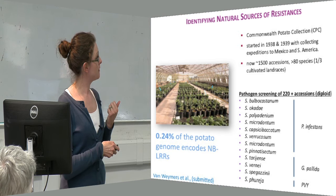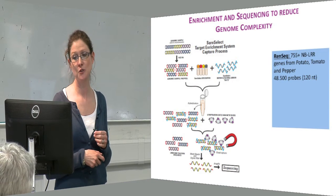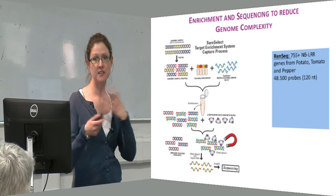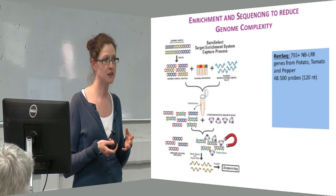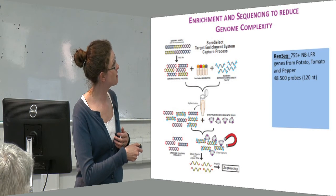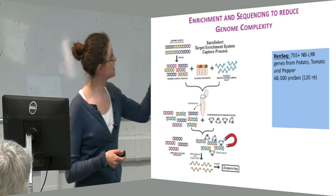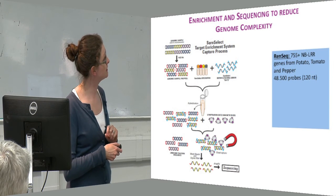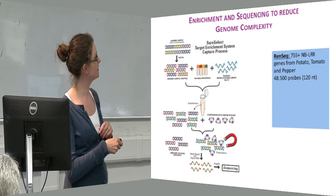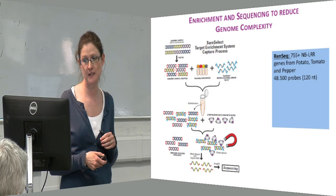So what they've used is the Agilent SureSelect system. Basically, they're RNA probes that are biotinylated, and you have to design them. There's a design phase. If you've got a family of genes you're interested in, you have to design probes for them. So this is 48,000 probes, and they're only 120 nucleotides, and they're designed to recognise the resistance genes that we're interested in. Basically, you shear the DNA, you incubate it, and you pull it out with streptavidin, and you only sequence the stuff that comes out with your RNA probe. So you're only sequencing the genomic DNA that you're interested in.